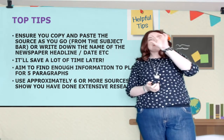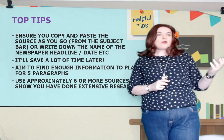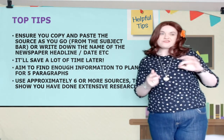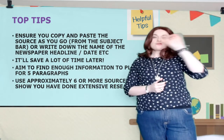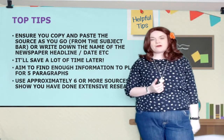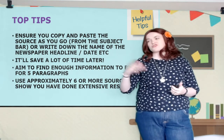Please copy and paste the website's full address as you go. Jot them down. It's a lot easier just to type on Word, because you need to type your folio anyway. So I would just copy and paste the full address bar as you go. Right, don't make the mistake of thinking, I'll just shove it all in at the end.